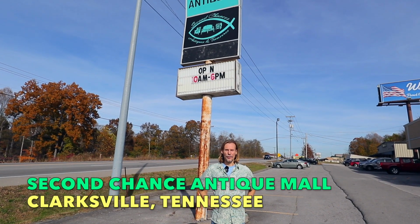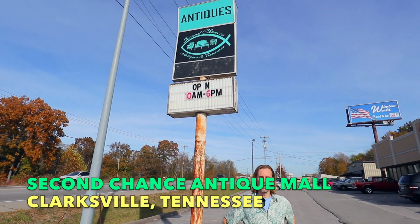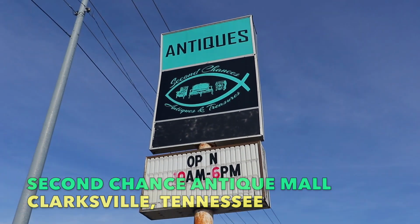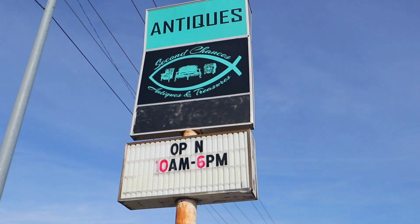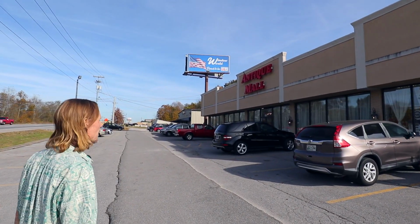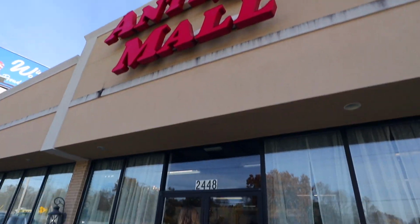Well, we've got one other place that we have never been to before in Clarksville, and we are here. It says Antique Mall on the front, and its real name is Second Chances Antiques and Treasures. I suppose we can all use a second chance. So let's give some stuff a second chance right now. It might have a third chance with me. Never filmed here, and I understand it's a little better quality, so let's see what they've got.